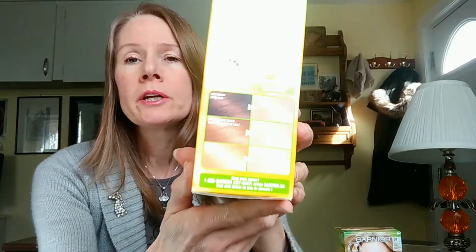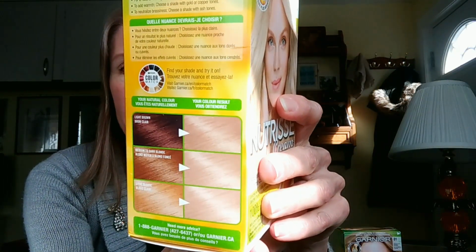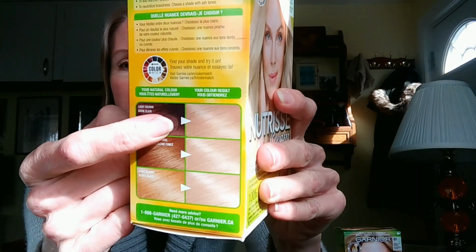First of all, I ordered from Walmart, and when I took it out of the parcel box, it looked too light. It looked lighter than I thought it would be, and I opened up the package at the bottom, and it's 30 volume peroxide. And you can tell by looking at the before and after pictures, if you can go from this to this with it, it's not 20 volume. So that's gonna hurt my hair too much.